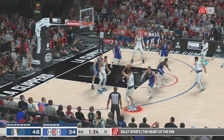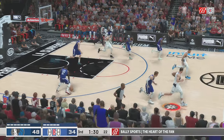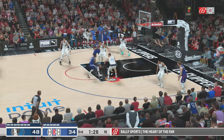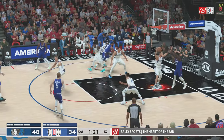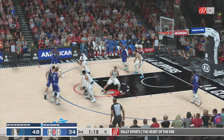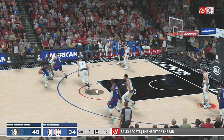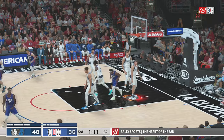Powell against Zubats. And here's Doncic from the arc. The Clippers grab the miss. Zubats has got six rebounds here tonight. Here's Bledsoe. They get it back. Zubats finds Kennard. Here's Mann. He's been quiet so far. Still no points in the game.